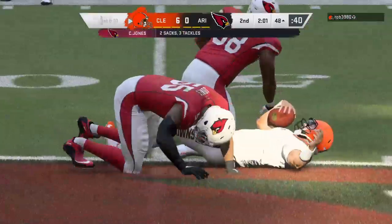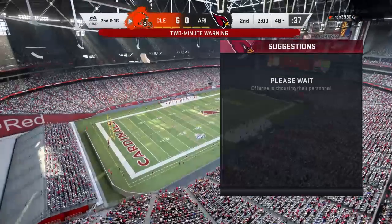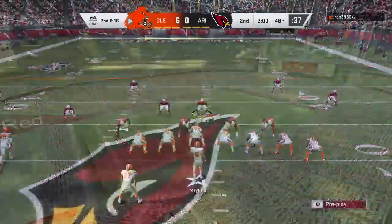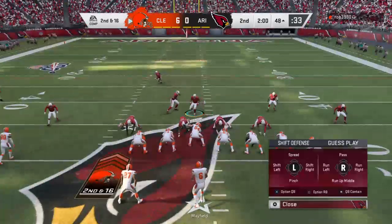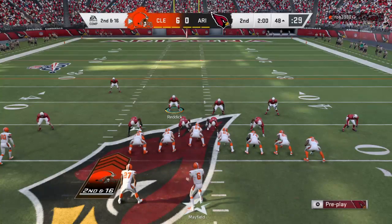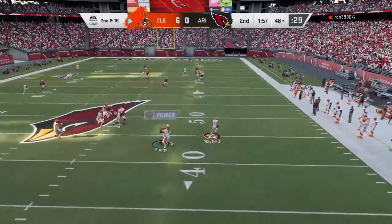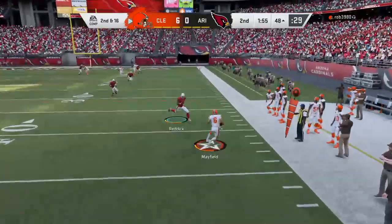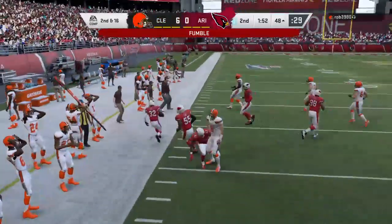Pressure comes, and the Cardinals bring him down. Chandler Jones in there to take him down on what will take us to the 2-minute warning. 2 minutes remaining in this first half of football. After the sack on 1st down, Mayfield flushed out right. The ball comes out, and the Cardinals have got it, going the other way.